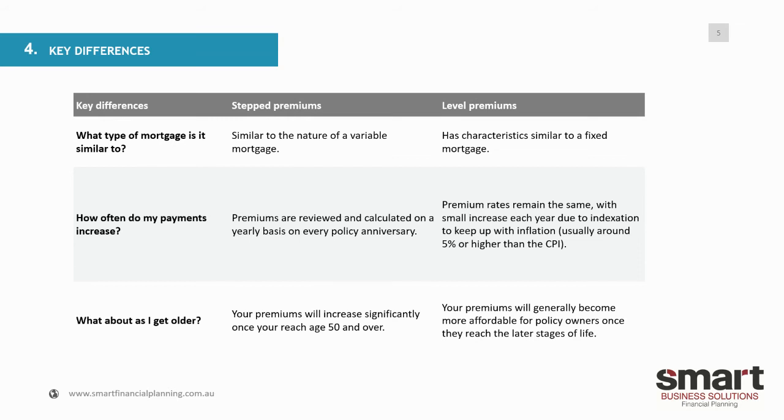Now, what are the key differences if I try and summarize it? What type of mortgage is it similar to? If I'm trying to put it into those types of terms, step premium is very similar to a variable mortgage. You don't know what next year is going to be. Whereas a level premium is more like a fixed mortgage. Step premium, how often do your payments increase? They are reviewed every year and calculated on every policy anniversary, so it's just recalculated based on your age at that time. Whereas with level, the premium rates tend to remain the same, just with a small increase based on indexation, and that's all.